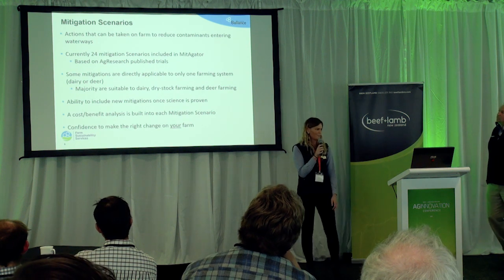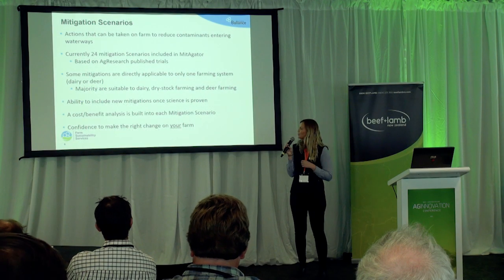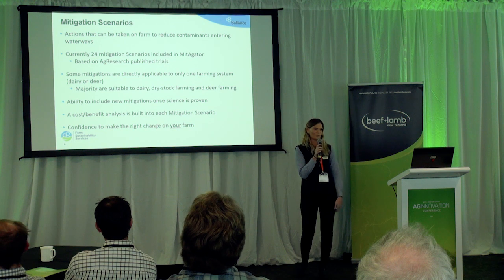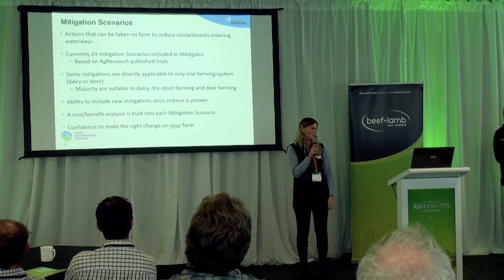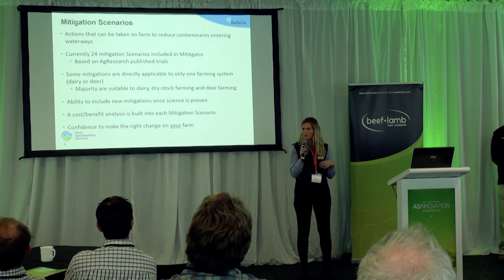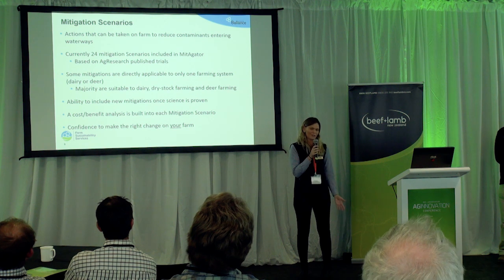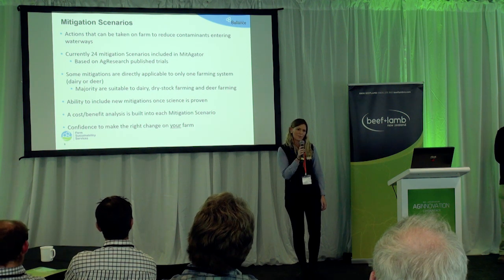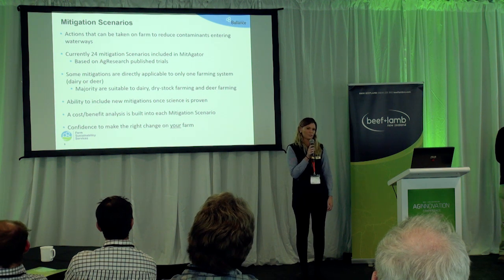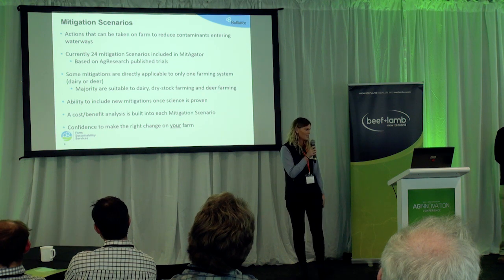And the last slide from me is just going to delve into the mitigation part of MitAgator. So just a bit of a definition as to what a mitigation is, quite a buzzword, but really it's just actions that can be taken on your farm to reduce contaminants entering the waterways. Within MitAgator, there are currently 24 mitigations built into it, with the potential to be added to, based on there being sound science there.